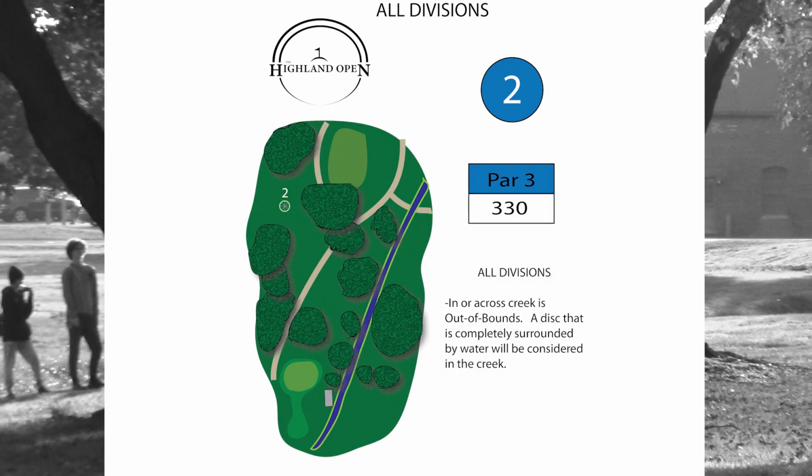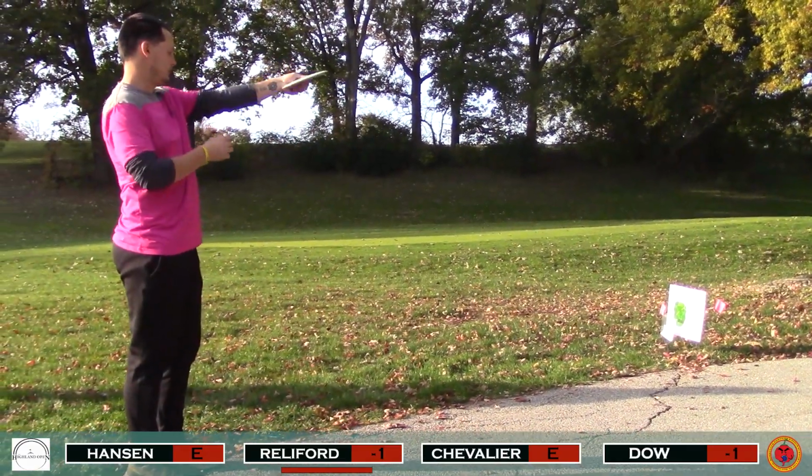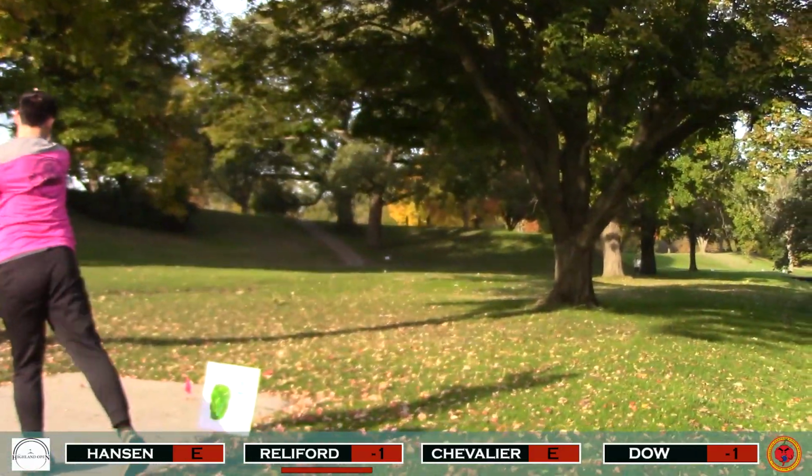This is one of the original Highland layout holes. It's about 330 feet with a low ceiling. The basket is up on a hill, so if you are not parked, it can be dangerous to try to putt for your 2.